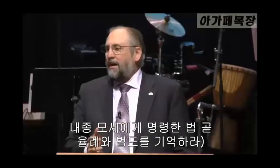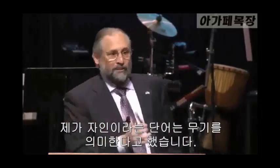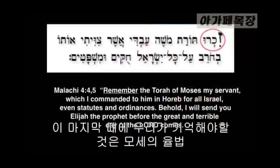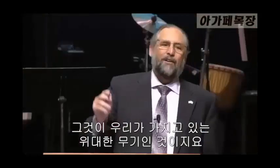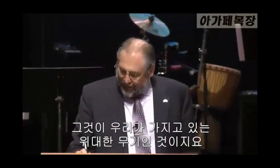Now, the word Zayin refers to warfare, as I said, or it's a weapon. What this is telling us, the greatest weapon we have in the last days is to remember the Torah of Moses. This is why the devil doesn't want us to have anything to do with it, because in the times we're about to enter, it is our greatest weapon that we have. There's more.